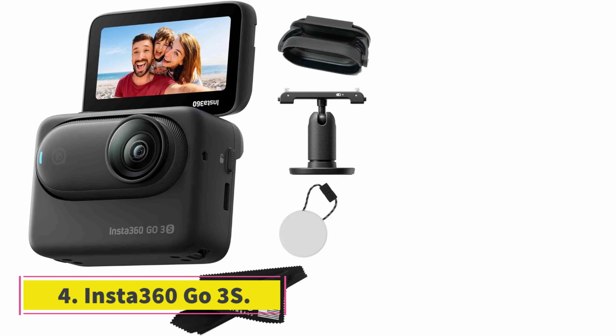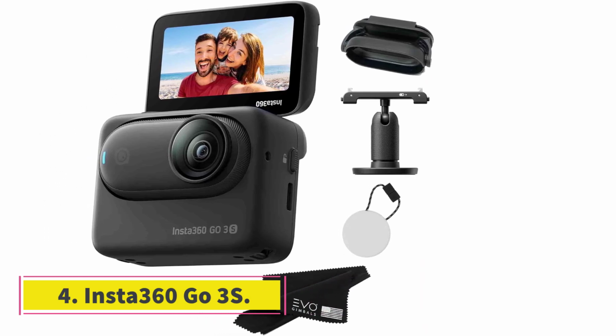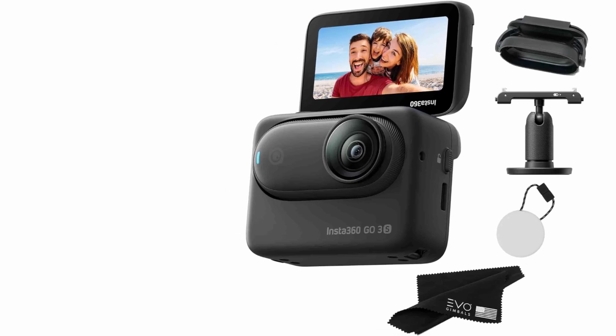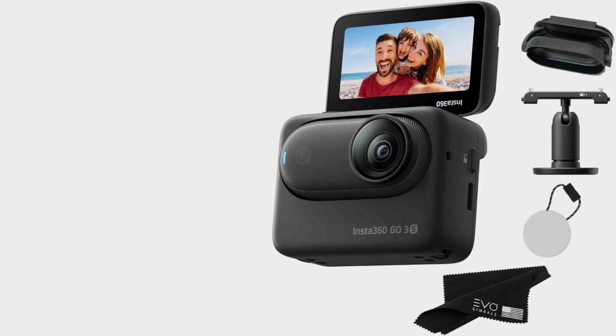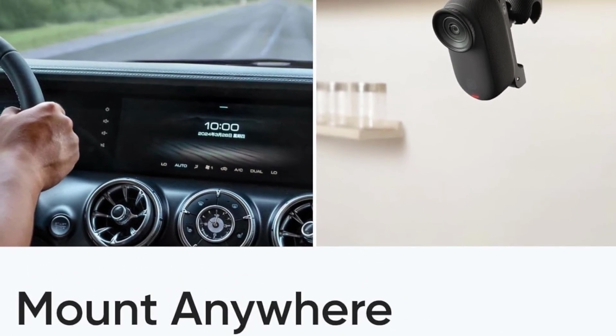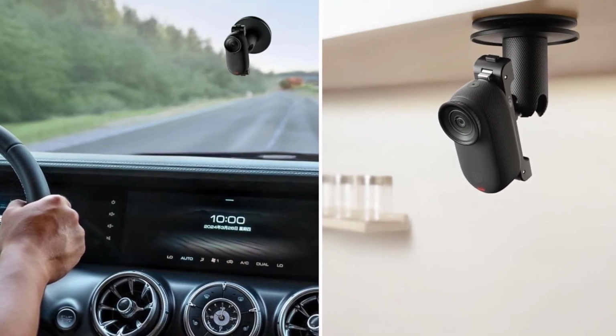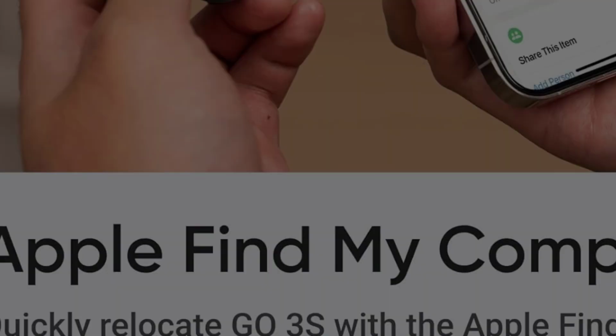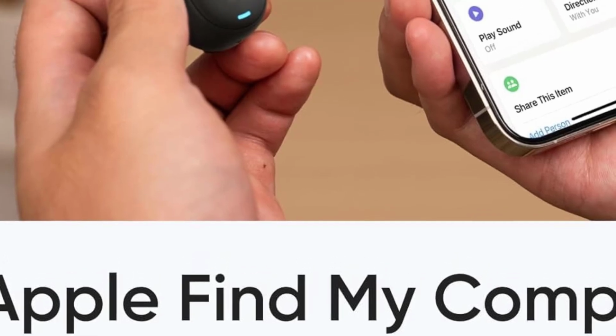Number 4. Insta360 Go 3S. Insta360's Go 3S, 9 out of 10, Wired recommends, is a hybrid camera that transforms from a traditional action camera design to a more portable go-anywhere wearable camera. In action camera mode, it's much like everything else in this guide. The flip-up rear screen is very similar to the company's Ace Pro.